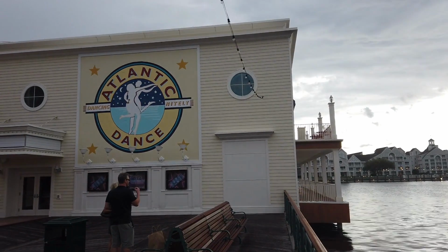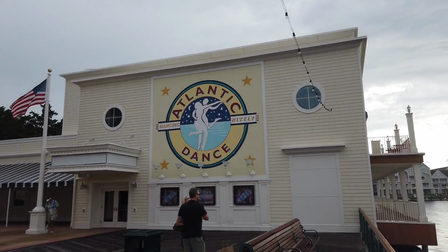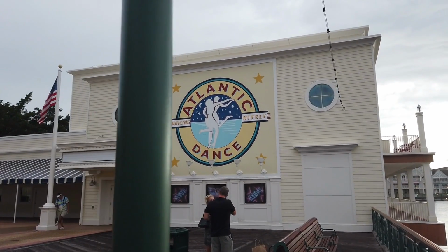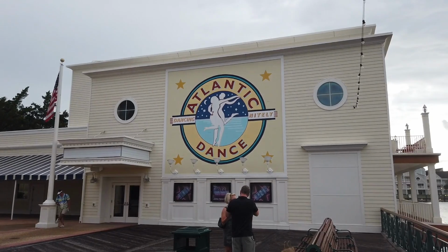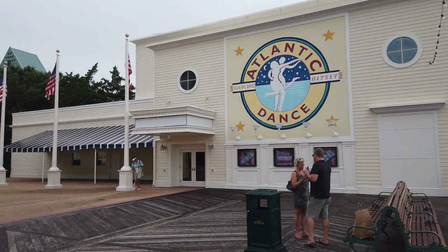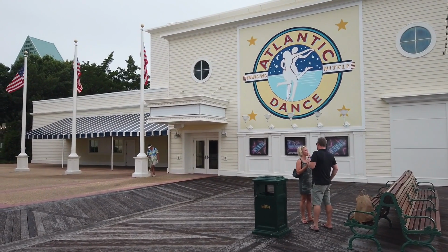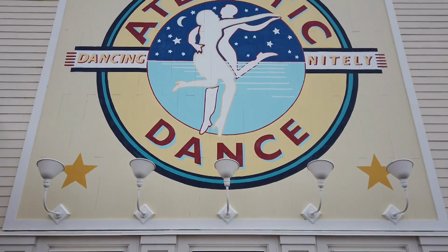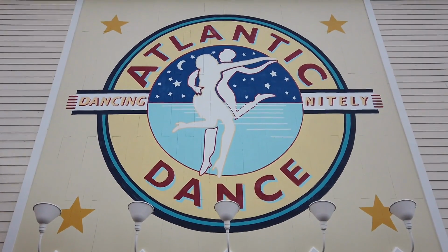And the last stop on the boardwalk before you end up in the other resorts is Atlantic Dance Hall, which is a sometimes open, sometimes closed spot that tends to feature DJs and dancing. It can be a very fun time to go dancing. It has been closed for a while. Sometimes it's used for other event spaces. You do want to keep in mind, though, that the Atlantic Dance Hall is 21 and up when it's open.